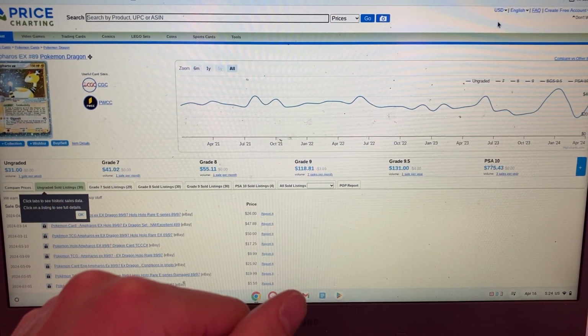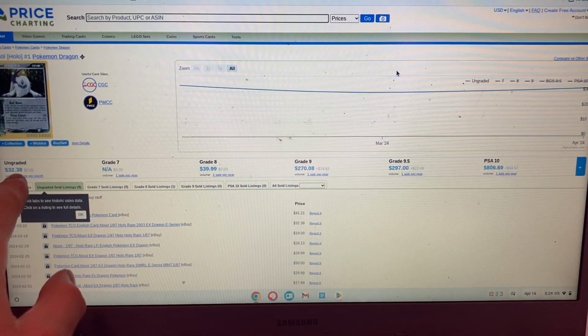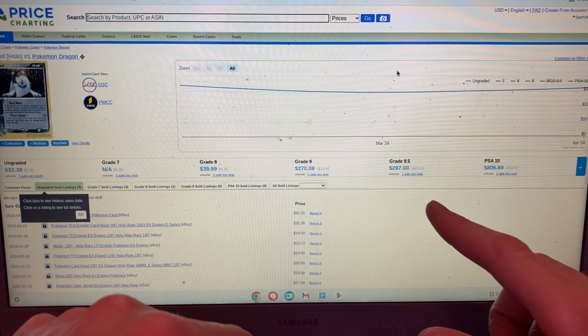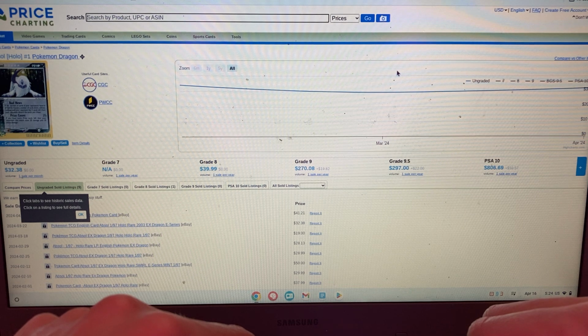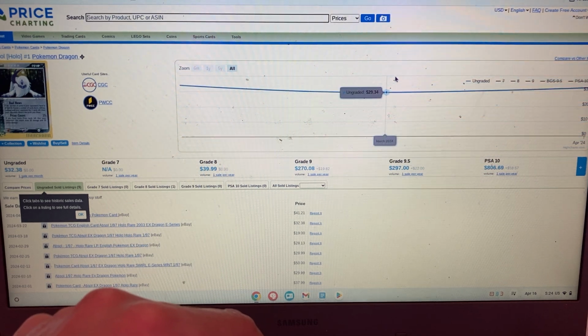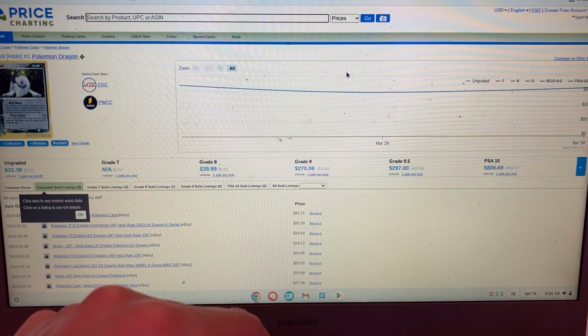All right, number 2 of the honorable mentions goes to Absol. Absol here has an ungraded price of $32.38 with a PSA 10 of $806. PSA 9.5 is $297. That is a $500 difference, priced at $509 if you want to be specific. That is insane. This card has been worth pretty much the same thing for the past 3-4 years.